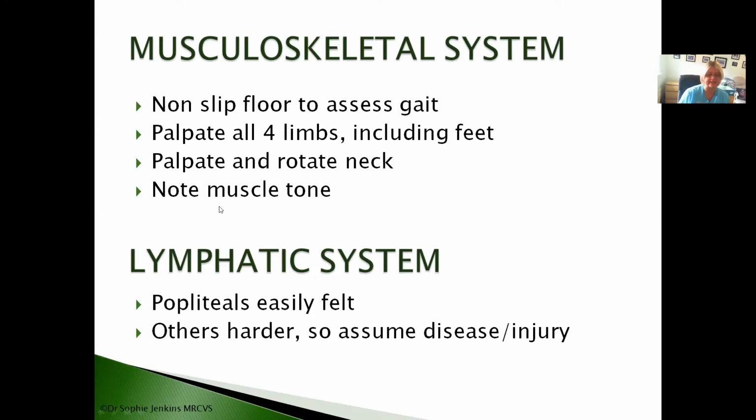So the lymphatic system looks at our lymph nodes. The easiest ones to feel are the popliteals, which are behind the rabbit's kneecaps on the back aspect of their leg, on the hind legs. Some experienced rabbit owners will be able to feel these. Otherwise, this would be something that your vet would be checking on examination.